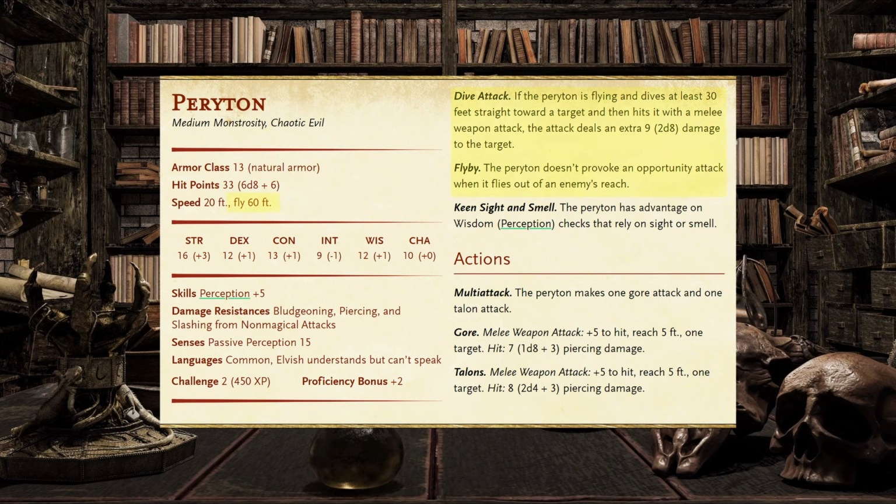Once they pick a target, Perytons prefer to fight in the air, using their 60 feet of flying speed to dive quickly towards their prey.